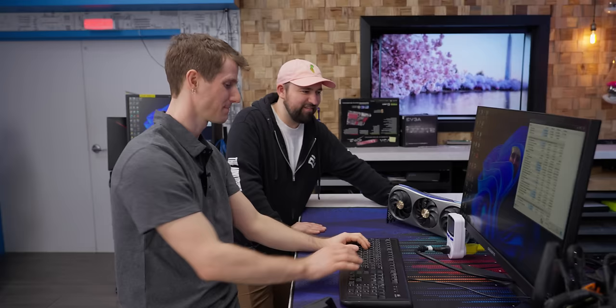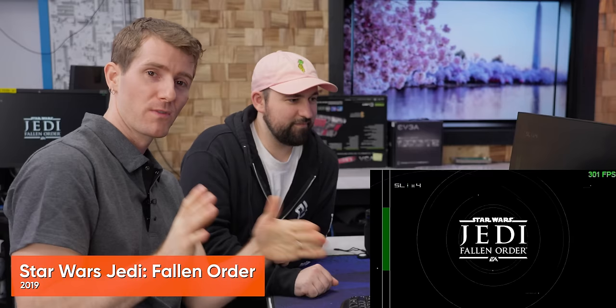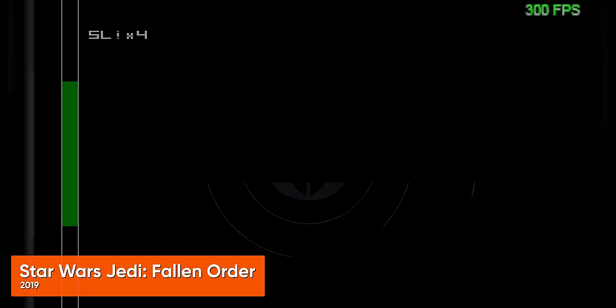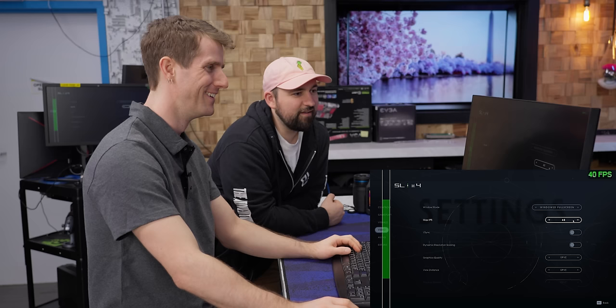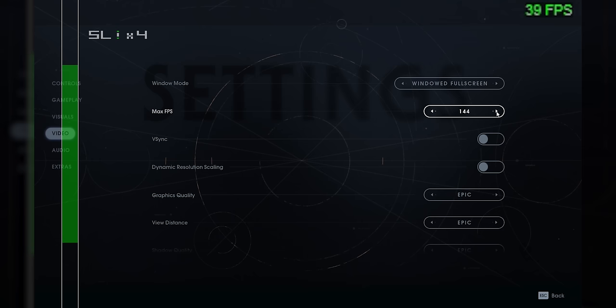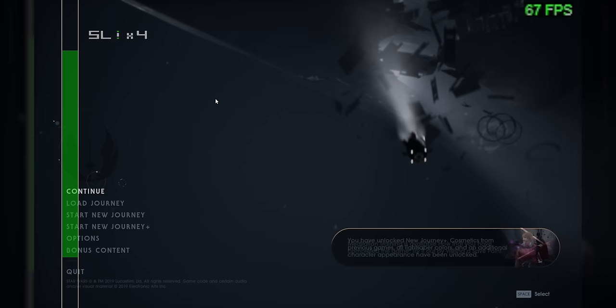Okay, try Jedi Fallen Order. That's from 2019. Here we go, with a system from 2010 to 2015, depending how you measure it. Oh, I see. This is doing weird stuff in the startup menu, but it is using a lot more of the cards. I paid for the whole card, I wanna use the whole card. Yeah, 144. Graphic quality, epic. Epic. Here we go. This does not bode well.